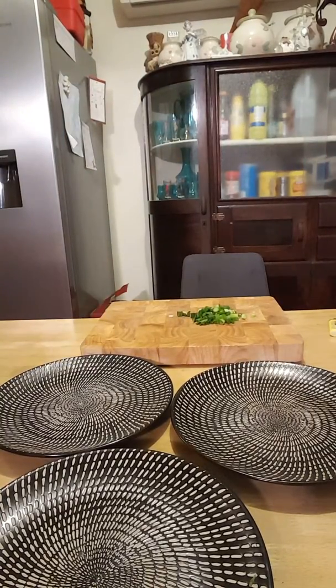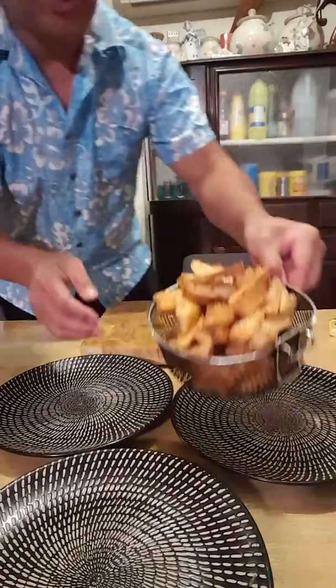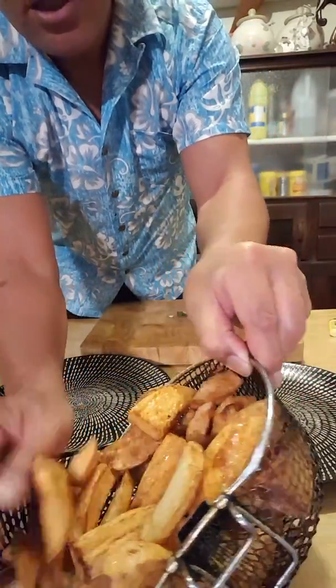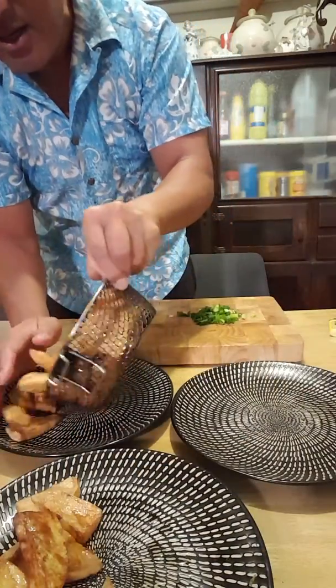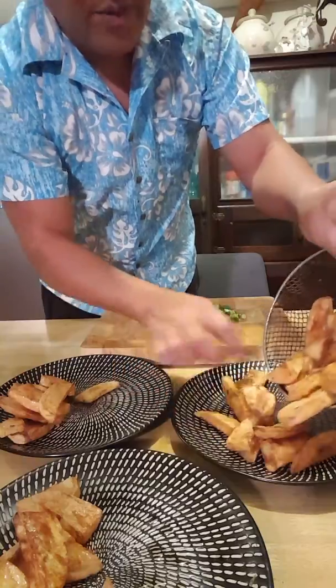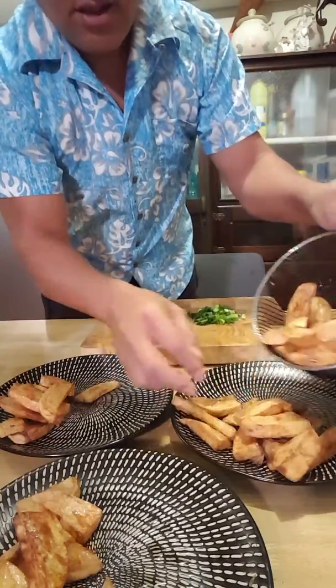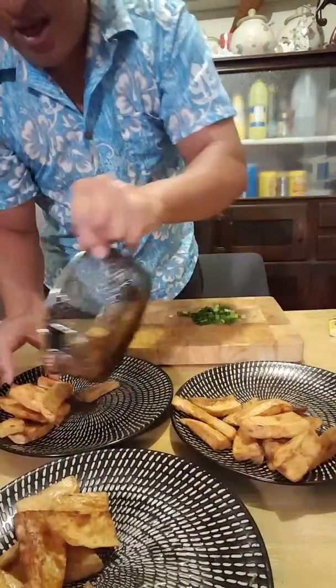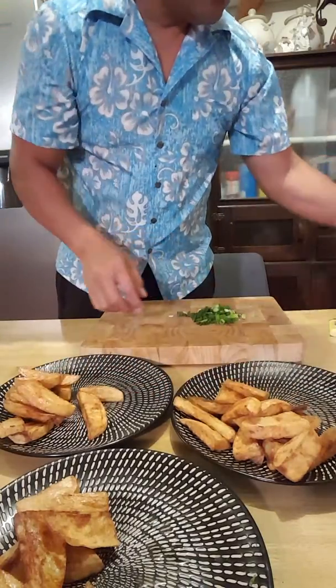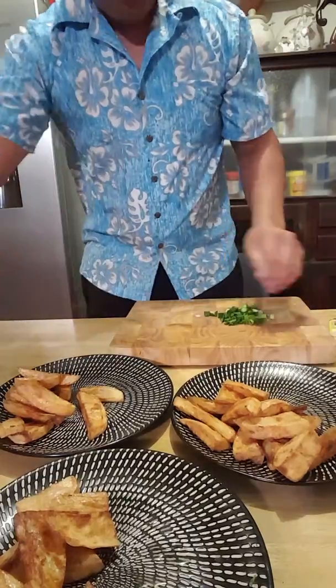Okay. And look at these beautiful chips. You know, you made them out of fresh potato. A bit of chips on the side. You know, this is a home meal. Regardless, it's a home meal. Fish all even. More potato chips.